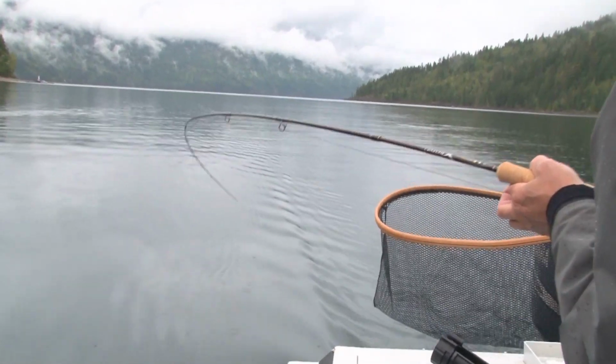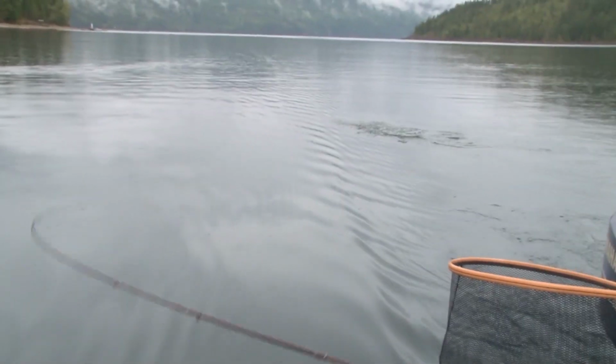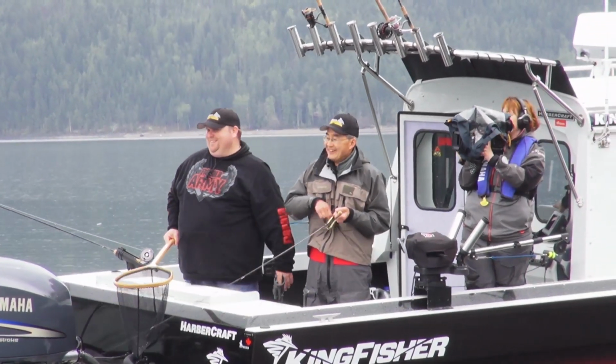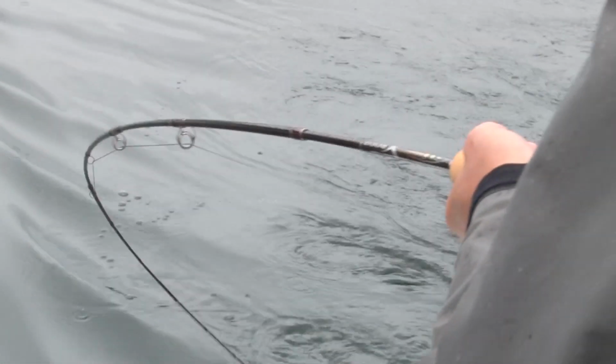A little bigger. Yeah, the Moby Coho. I might have to put in for an order with my friends. That's good fish. It looked a little smaller, but maybe it was because it was about 80 feet back, so far out. This 6-weight is maxing. That's awesome.